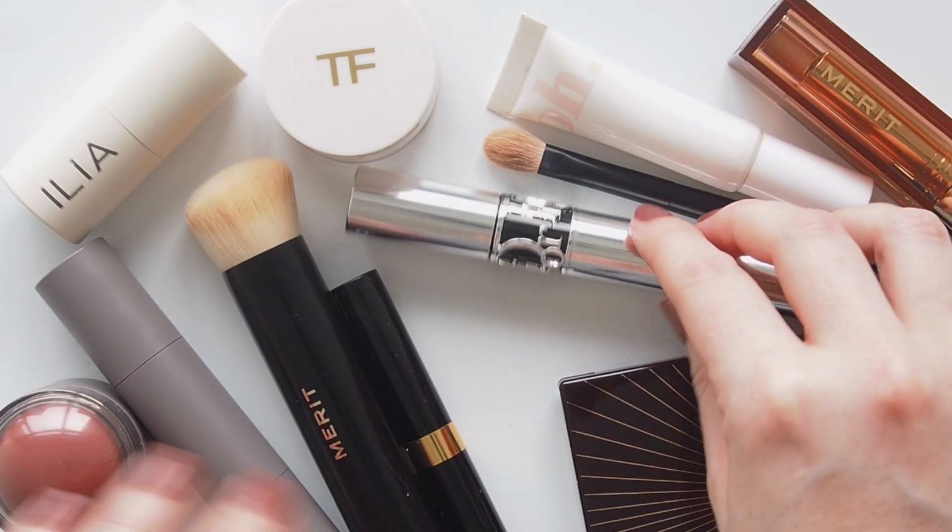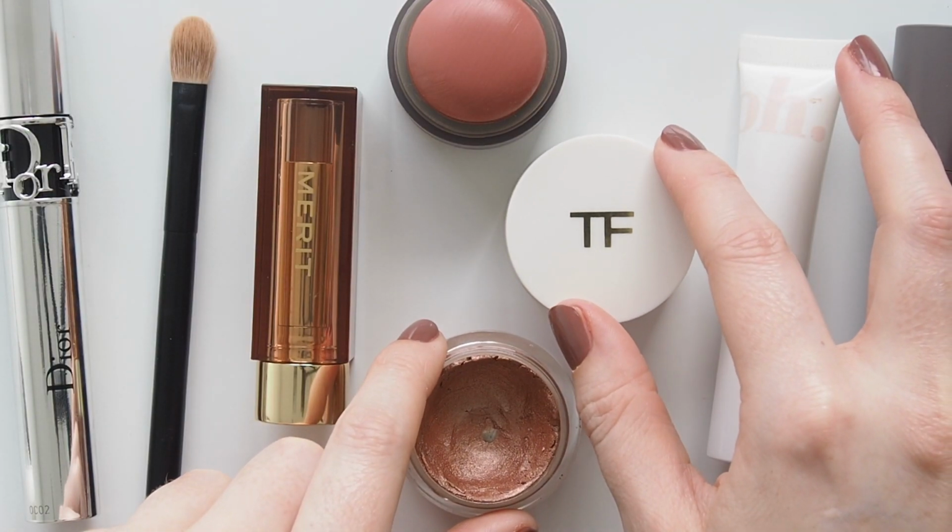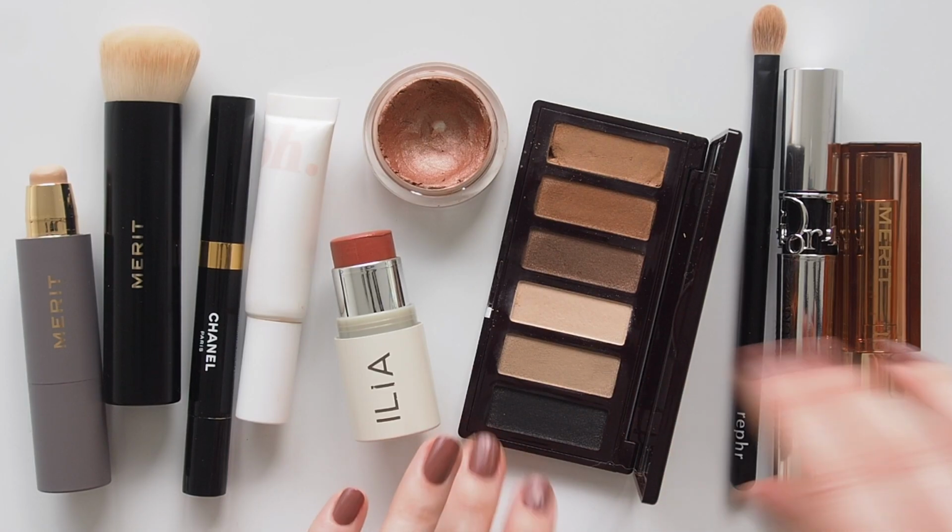Have you made any mid-year discoveries that have shaken up your daily makeup, or do some products just keep hanging on? Suddenly only a few months away from end of year favourites time, so consider this a slight preview.